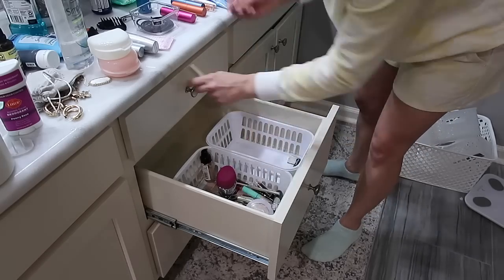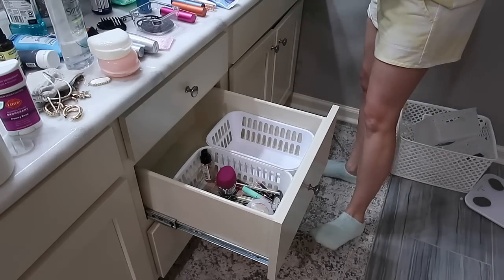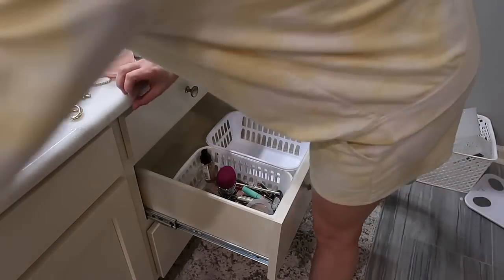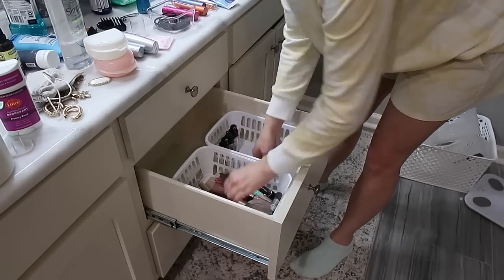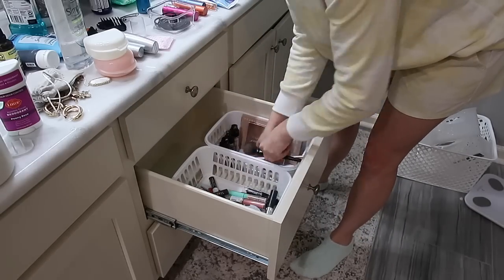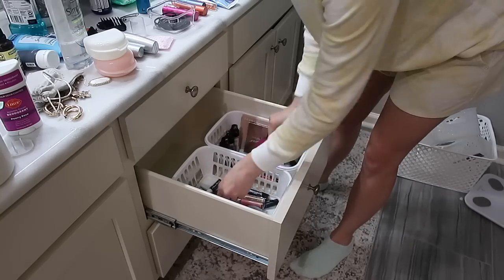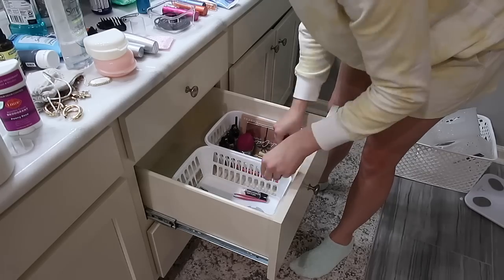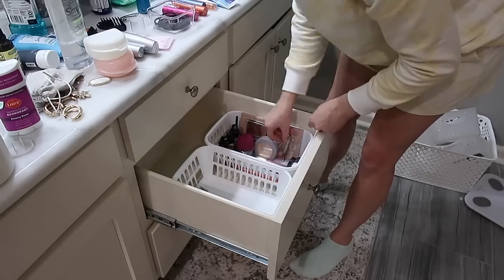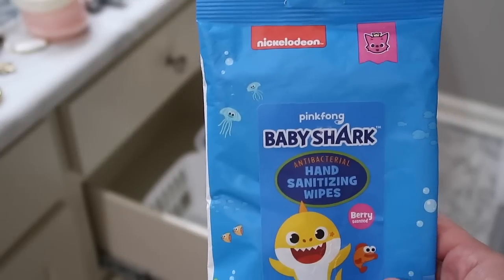I highly recommend going through every single area of your home, even though it takes a little bit, like weeks, and deciding what you don't use on a day-to-day basis. And if you genuinely have some sort of attachment to it, find a tote for it and put it in your attic or your garage and store it away, because there's no need for it within your house, and it will make yours and your family's lives so much less stressful and so much easier.